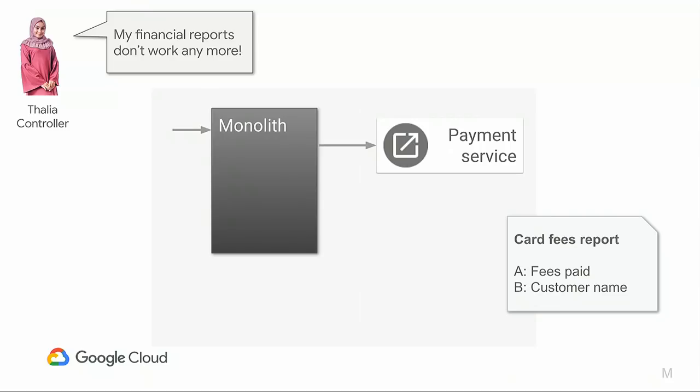Tess starts looking at this closer and sees that one of the reports actually has two pieces of data. One piece lives in the monolith, and the other piece now lives in the payment service. And before, when everything lived in the monolith, it was far easier to run these reports because both pieces of data were in the monolith.